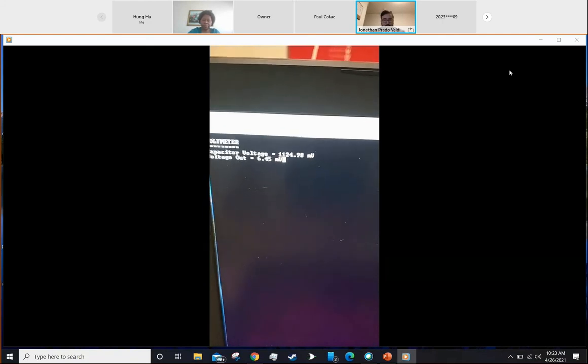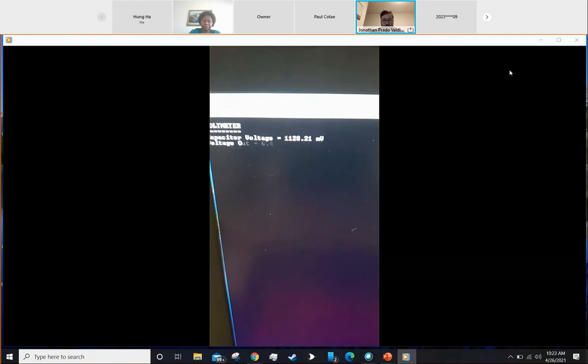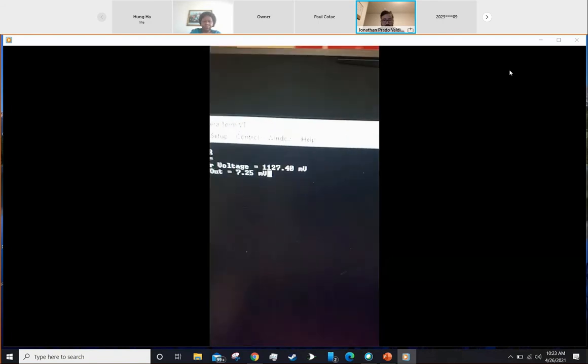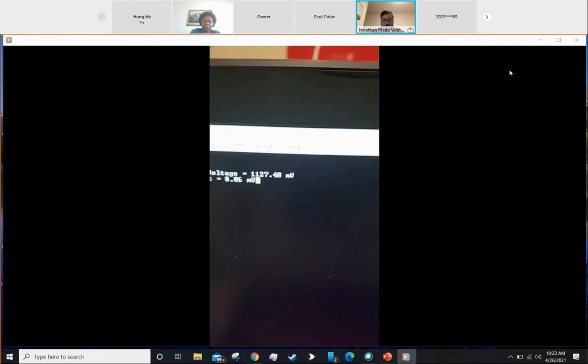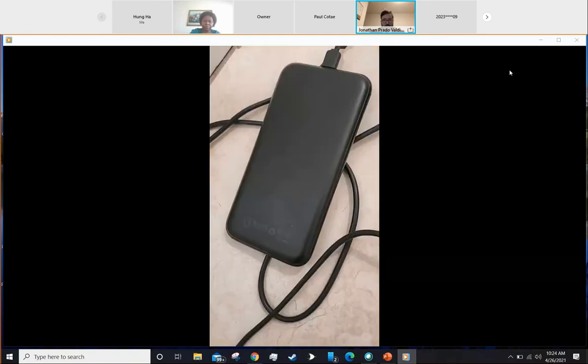Here you see currently the voltmeter is reading off a capacitor voltage of about 1.1 millivolts, 1.1 volts, sorry, and a voltage out of 4.6 millivolts. This is just the static from the device itself, and no actual current is being released as of right now. When this capacitor voltage reaches 1.2, it should trigger the threshold voltage, and the capacitor that has been charged will release all the current into the battery bank.